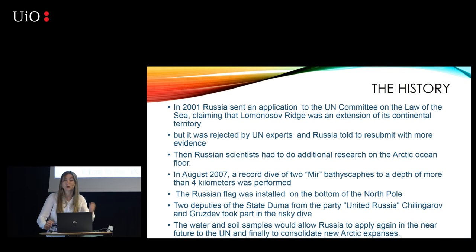I like this. So, a little bit from the historical part. Why did that happen? In 2001, Russia sent an application to the UN committee claiming that the Lomonosov Ridge is the extension of our continental shelf. But it was rejected because they said there was not enough proof that it's our territory. Then Russian scientists decided to go and do some more research on the ocean floor. So in 2007, a record dive of the two Mir bathyscaphes to a depth of about 4 kilometers was performed. And then the Russian flag was put on the bottom of the North Pole.